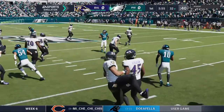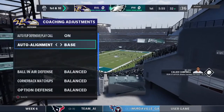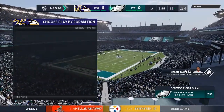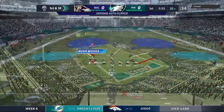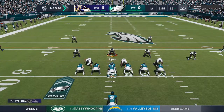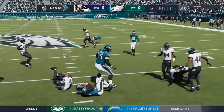A nice work on the return as he gets about 15 yards back. And the Eagles will have it, taking over 1st and 10. Wentz and the Eagles now with a 1st and 10 at about the 32. They will run for the first time with Miles Sanders.